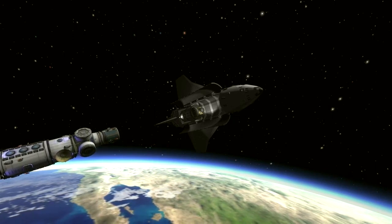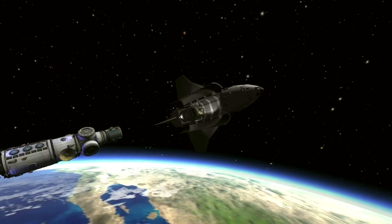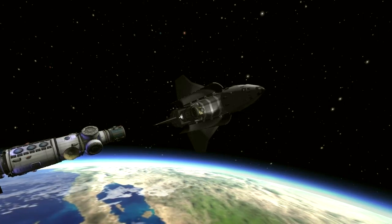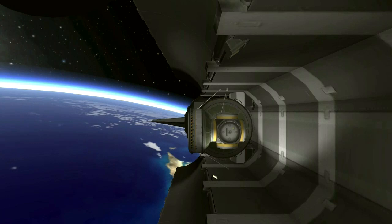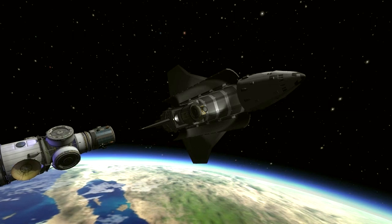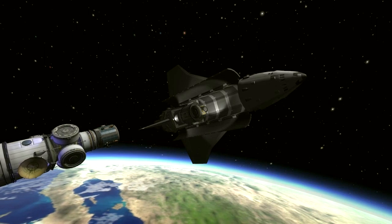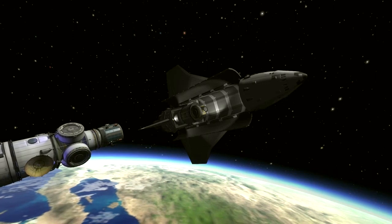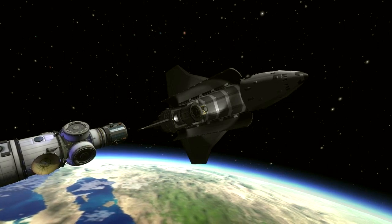The approach to the station looks to be a bit quick, but there is expected to be another holding position before actual docking. Currently past the Gulf of California, now floating over what looks to be Mexico. Patiently waiting for the docking to take place.